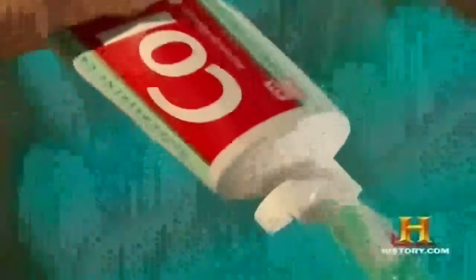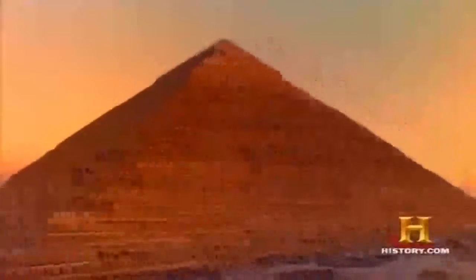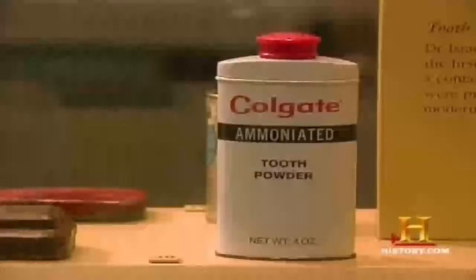Of course, where oral hygiene is concerned, toothbrushes are only half the story. There's also toothpaste, which, like the chew stick, dates back to the Egyptians. They made a toothpaste using a ground pumice stone, like volcanic ash, and they would mix it with a wine vinegar, something acidic, to actually clean the teeth, and it worked very, very well.